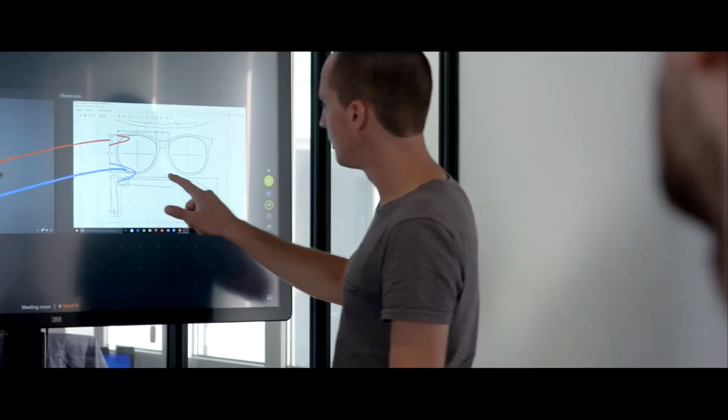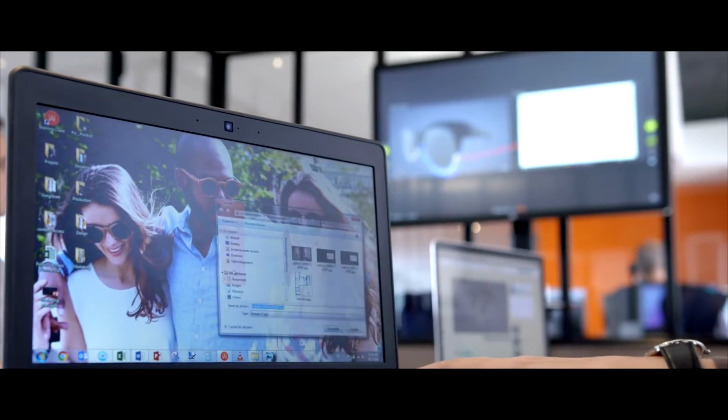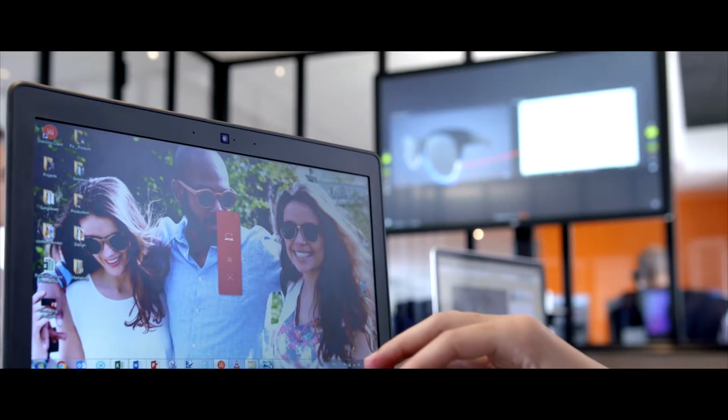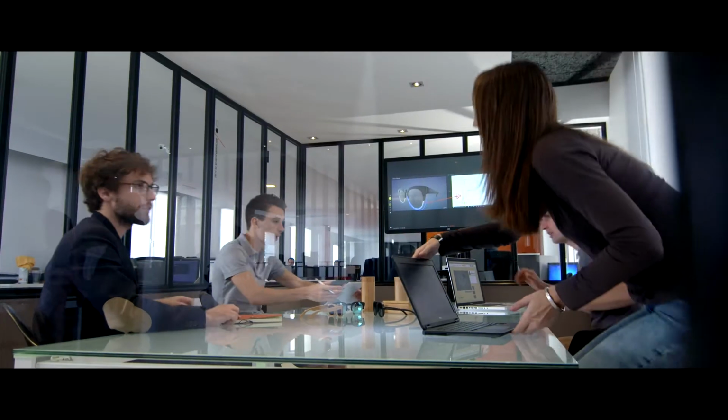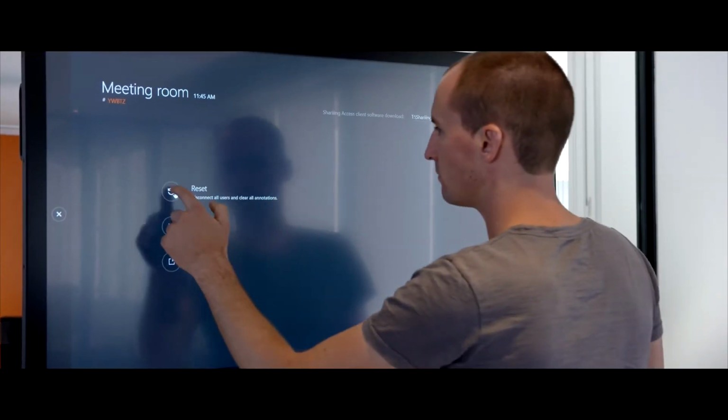Annotate and edit documents in real time. Simplify the drafting of reports. Boost productivity in multidisciplinary teams. Make the most of a secure collaborative space.